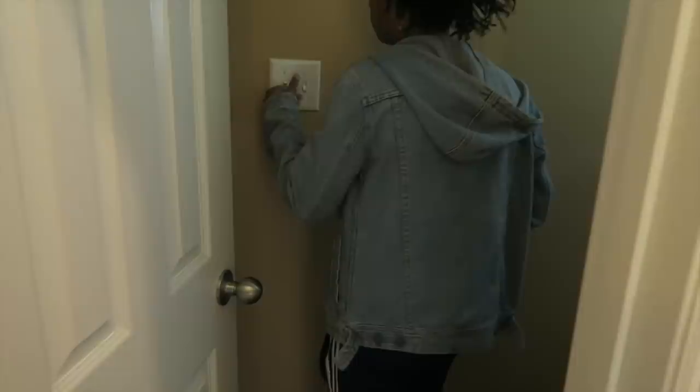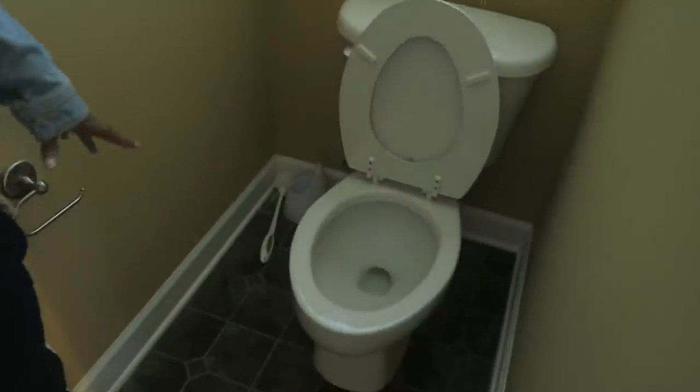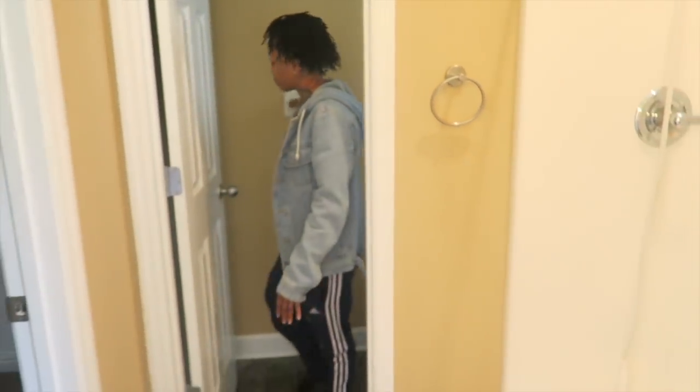A lot of cabinet space. Shower over here. And look, we got an extra area to use the bathroom, so you don't have to worry about blowing it down while somebody's in the shower.